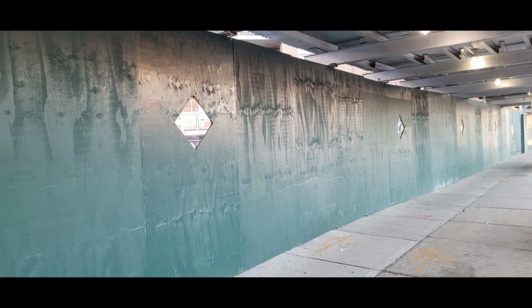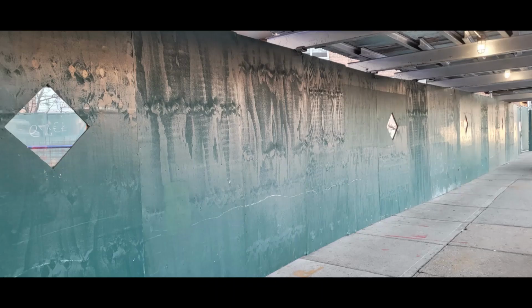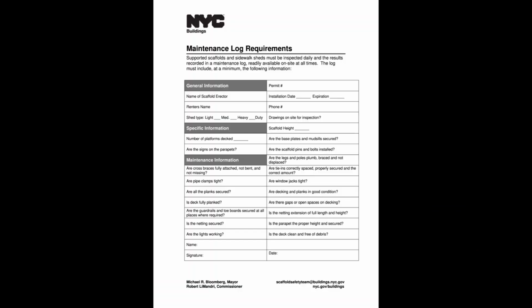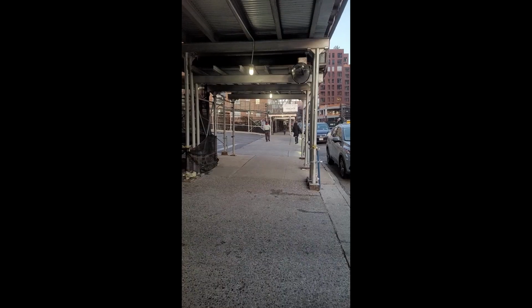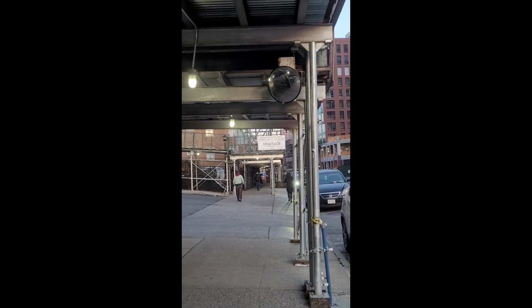If you walk along a shed, just know that the diamond-shaped windows must be cut into the plywood and placed every 25 feet. I might note that it's very important that the sidewalk shed doesn't hide any street signs. This conflict will get the Department of Transportation involved. The owner and/or general contractor must keep a daily sidewalk shed log of inspections via a competent person who is on the project. At blind locations, such as an emerging parking garage entrance, a mirror is required to be installed.